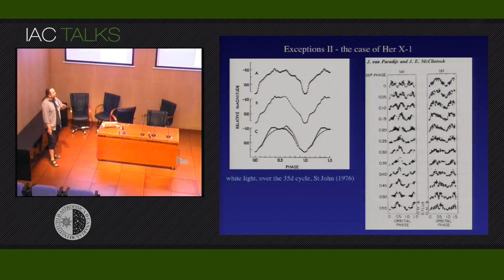And also the optical light curves you see here, there's an old paper by St. John from 1976 showing 3 different phases of the 35-day cycle. You see changes in the light curve shape. This has been borrowed from the X-ray binaries book by Lewin et al., an article by Jan Paradijs and Jeff McClintock, and it shows also the B-band light curve of Hercules X-1 changing quite a lot over the 35-day cycle. So these 2 exceptions have been well known before, and well, here's the third one for you then.